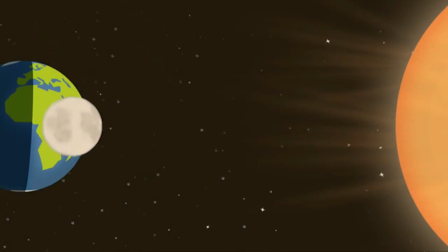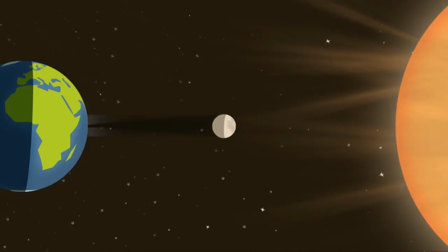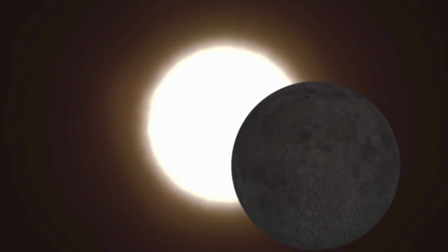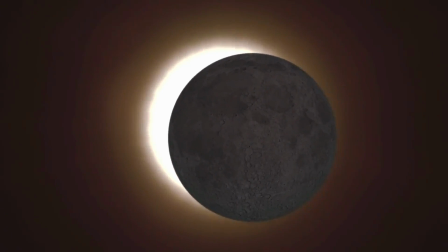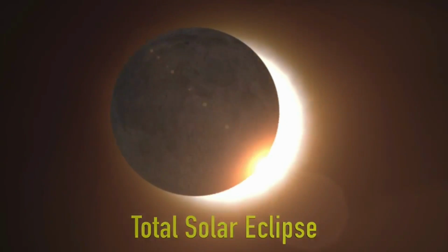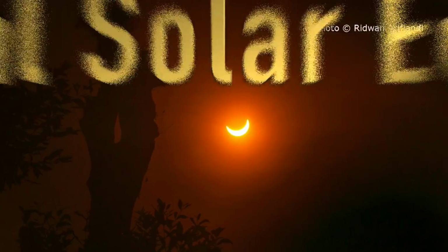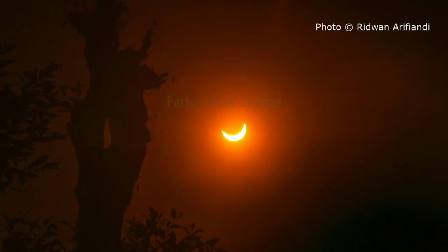when the moon moves between the Earth and the Sun, blocks the Sun's light, and casts a shadow on the Earth. When the moon completely covers the bright disk of the Sun, that's a total solar eclipse, and it happens roughly every year and a half somewhere on Earth. A partial solar eclipse is more common, happening at least twice a year.